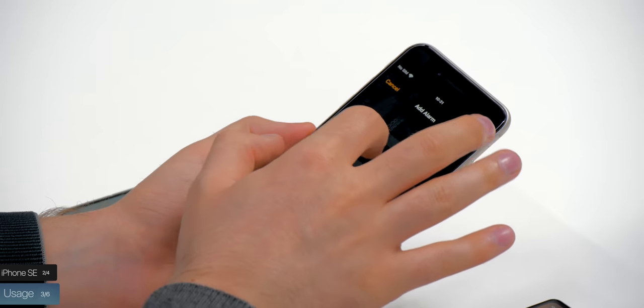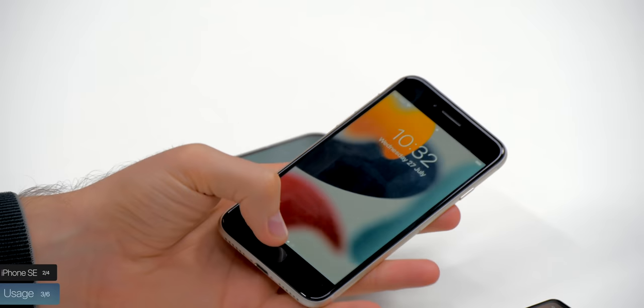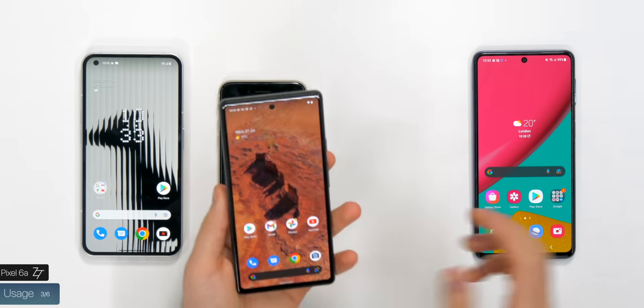The haptic engine is superb, way better than Nothing's, although Apple isn't really using it as much as Google is in Android. And the fingerprint reader, although it is not built into the display, it is external on the home button, it is super, super fast. And based on what Apple did in the past, you should expect at least 5 years of software updates with the SE. Then my third choice is the Pixel 6a.